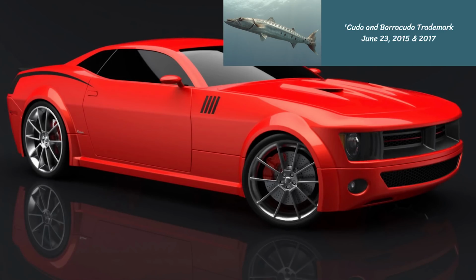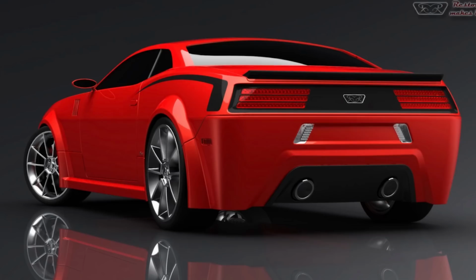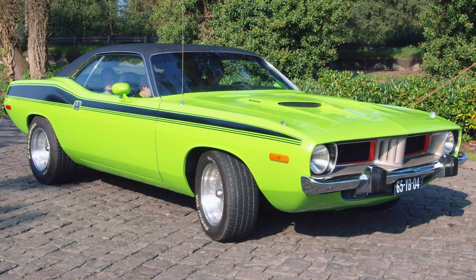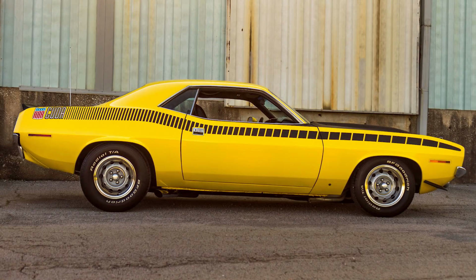Although the chances of the Barracuda seem slim after the release of the 2015 Challenger Hellcat, FCA did trademark the Cuda and Barracuda names on June 23, 2015, for use in, quote, motor vehicles, namely passenger automobiles, their structural parts, trims, and badges, end quote. They also filed for the SRT Hellcat logo, the Trackhawk name, and the Chrysler 100 name. The names would be renewed 2 years later on June 23, 2017.